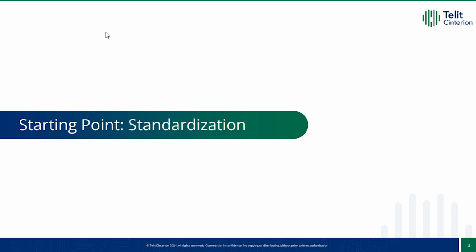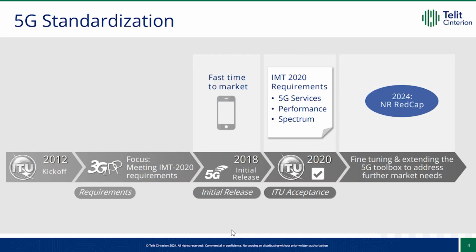So the starting point, the standardization. 5G was actually kicked off already in 2012 by the ITU. The ITU assigned the 3GPP to carry through the standardization, to collect the requirements and have the standardization process going. And then in 2018, there was an initial release which was very much focused on consumer devices, on mobile phones. Frequency bands had already been auctioned, so the idea was to use these resources as fast as possible, and of course to launch the new technology everyone was waiting for. So that was the initial release, but not the official 5G, which was accepted by the ITU in 2020 and really had everything from the initial requirements inside.